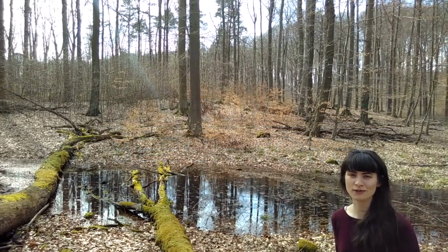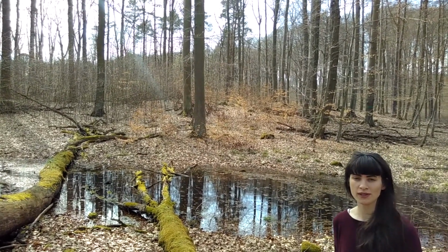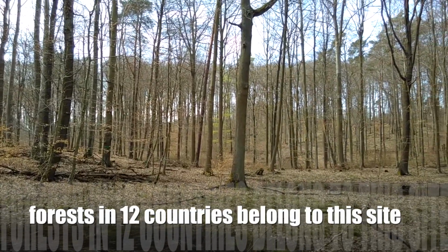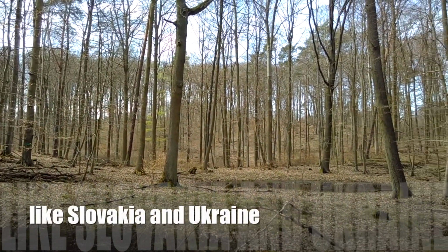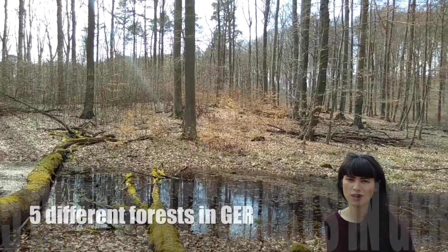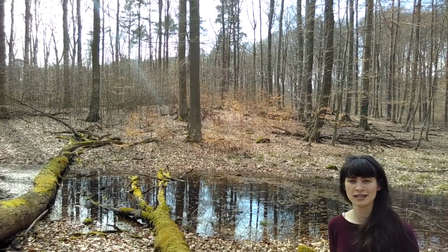This forest is part of the World Heritage Site called Ancient and Primeval Beech Forests of the Carpathians and Other Regions of Europe. Forests in 12 countries belong to this site, such as Slovakia and Ukraine, and since 2017, 9 other countries from Europe. In Germany we have 5 different forests belonging to this site. Here I am in Grumsin, which is only a 1 hour drive from Berlin. Hi, my name is Hilke, after my pretty umbrella you can see.